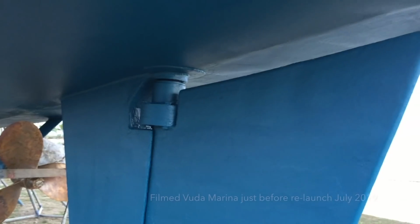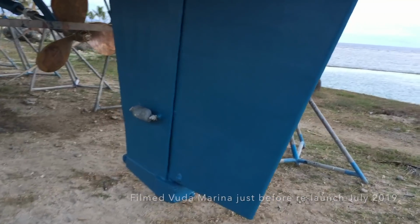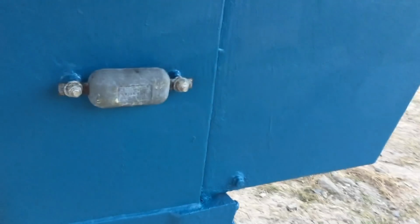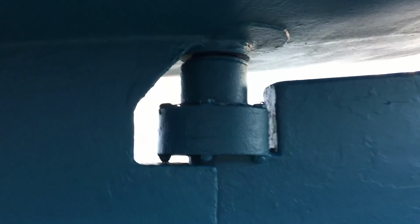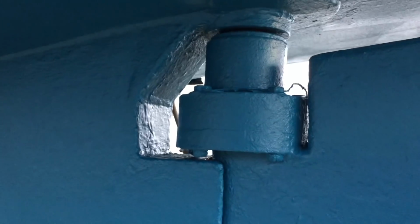So here we go. The anti-fouling is almost done. I ran out of paint, but so that is the sink on the skeg. The skeg is oil filled. That is a 3-inch stainless steel rudder shaft.